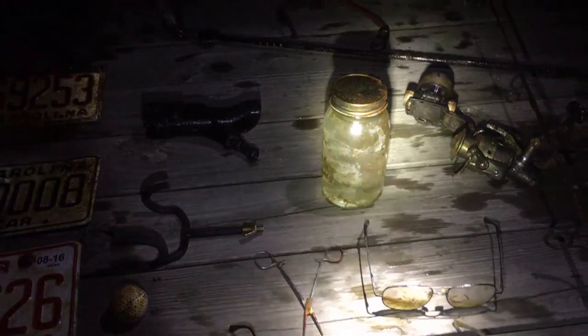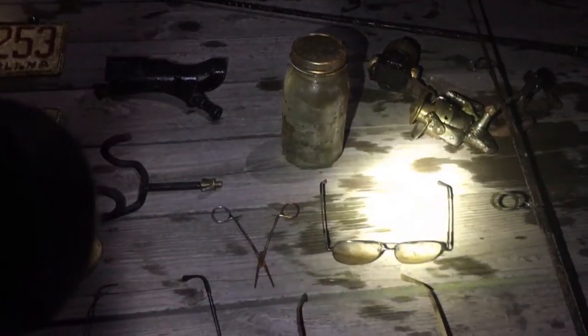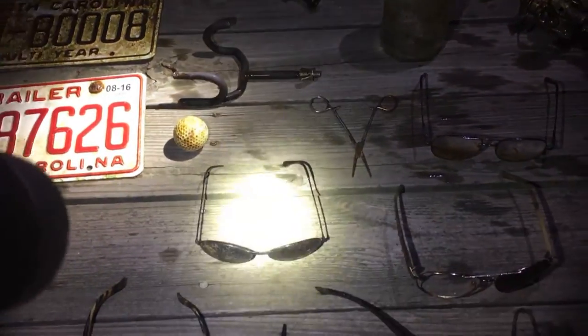We got a fill in this little jar here. It's perfectly sealed, got clear liquid. It's possible it's some shine. We are in some shine country here, so that's probably what that is. Pair of hemostats there, a little rod holder, golf ball, ton more sunglasses here, a couple prescription glasses, got a little fishnet here, got some gold mines here, some cell phones.